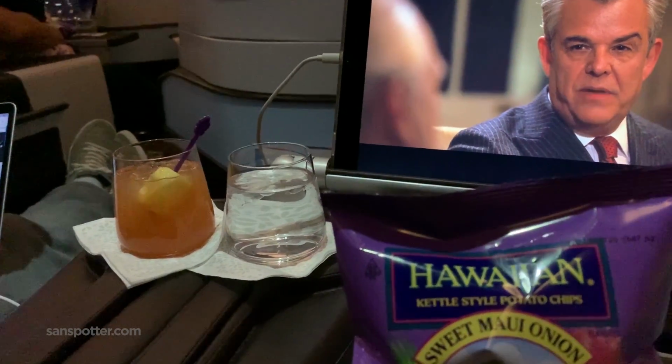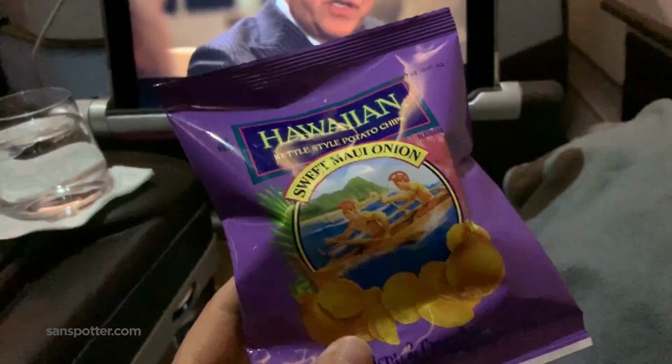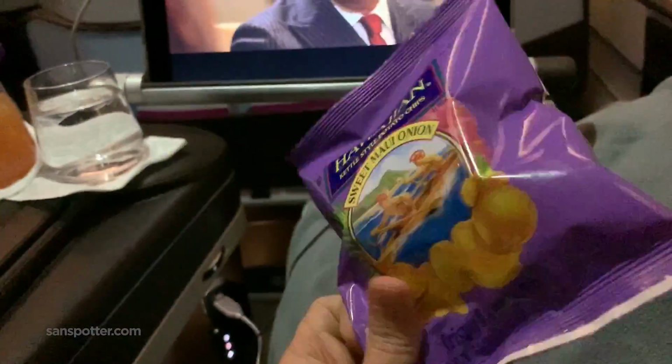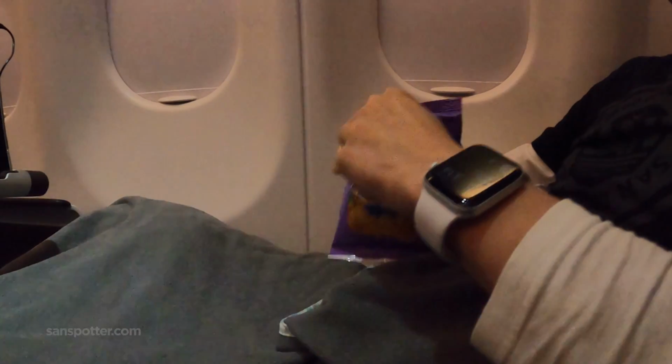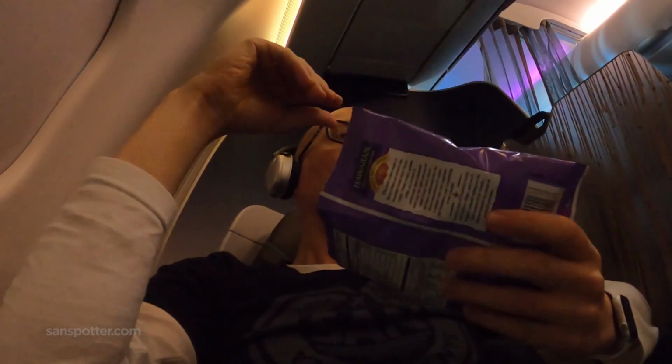Hold on now. Just so you know, there were other window shades in the cabin already open when I opened mine just now. They were that guy, not me. Anyway, there were sweet Maui onion potato chips for all just prior to landing.